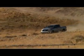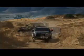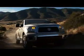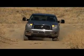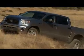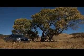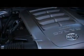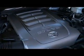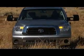Tundra's base engine is a 4.0-liter V6 that produces 236 horsepower and 266 pound-feet peak torque. A 4.7-liter V8 with 271 horsepower and 313 pound-feet of torque is standard in the CrewMax and optional for the other cabs. The real Tundra powerhouse is an all-new 5.7-liter V8 that generates a formidable 381 horsepower and 401 pound-feet of torque. It's optional on all models.